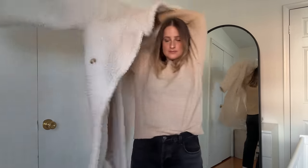And then we have the Cozy Coat of Dreams. This is the UGG coat that I ordered, and like I said, if you were around for my last vlog, I went in store to try to find it, but couldn't. So I got it with 2-day shipping off Amazon.